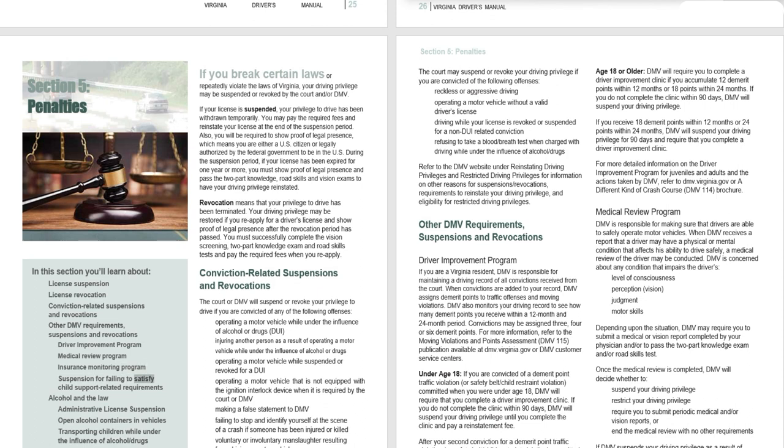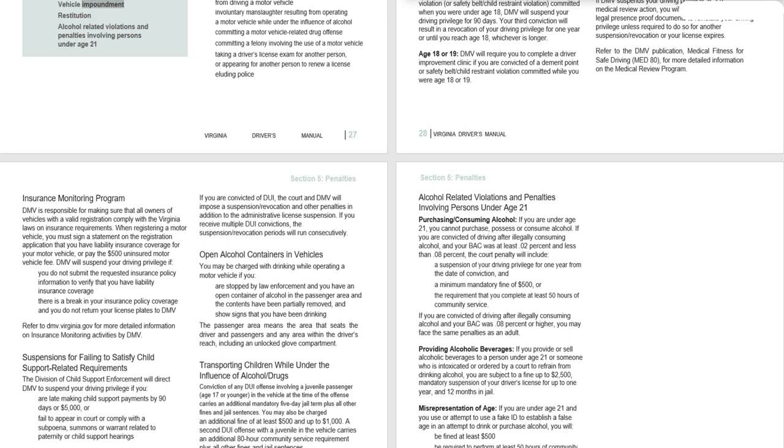Suspension for failing to satisfy child support related requirements. Alcohol and the law. Administrative license suspension. Open alcohol containers in vehicles. Transporting children while under the influence of alcohol or drugs. Vehicle impoundment. Restitution. Alcohol-related violations and penalties involving persons under age 21.